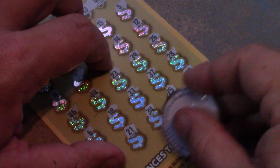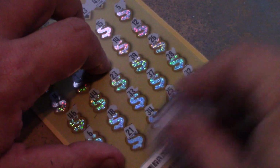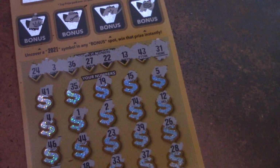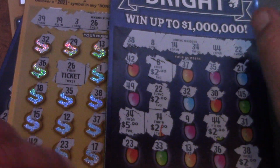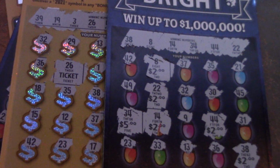Couldn't get back-to-back winners on the $20 tickets. We did win on two tickets, though. We got six matches for $15 and one match for a ticket prize for $20. So we got $35 back on our session today. Not bad, not bad, not great. But hey, you know, it does happen.